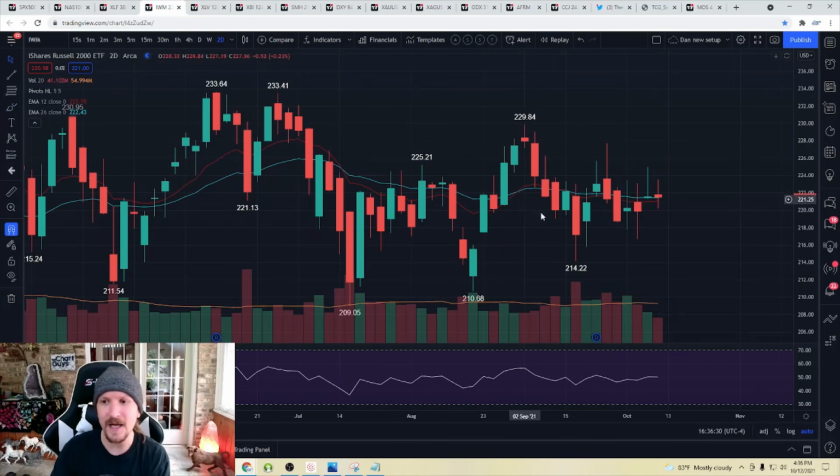IWM is still tightening up, stood out a little bit stronger today, but it's still just chopping around sideways as we wait for this tightening range to break. Keeping in mind that the largest sector holdings in IWM are financial sector names, so there could be some impact on the sector earnings.